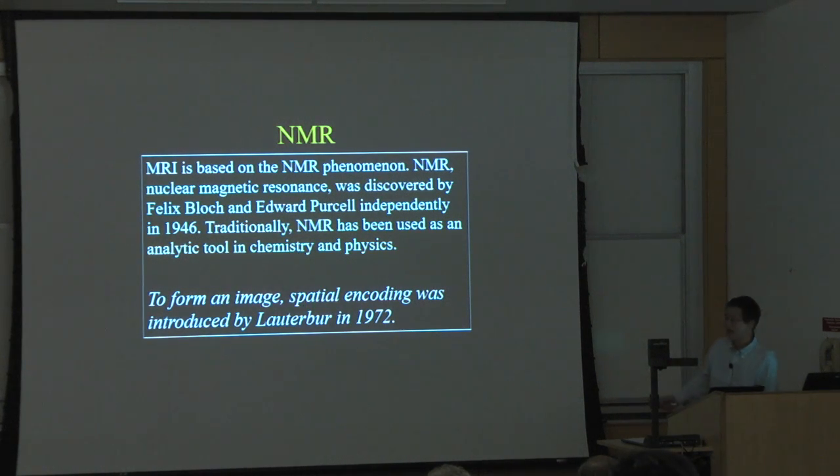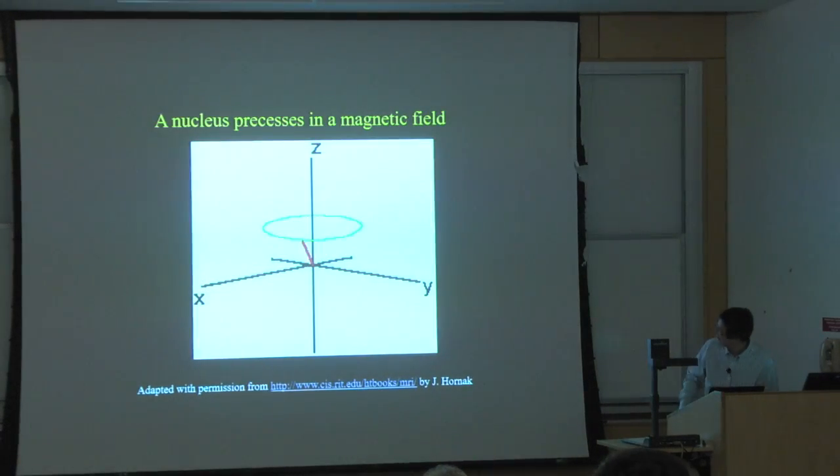So just going through some basic principles, as I said, this is based on NMR, but to form an image, we have to be able to discriminate signals from different locations. Otherwise, you just get a summation of all the signals from the human body, from the head, or from the knee, or from the back, right? Now, this is physics 101 or maybe 202.